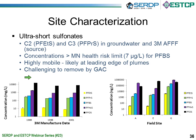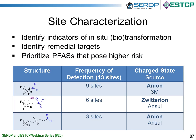So these are species to keep in mind if you're designing remedial schemes. Moving on to more site characterization, we're turning our attention to trying to understand the remaining highly fluorinated substances in groundwater. Here's an example of three species. These are found in groundwater. You can see it, we have the three chemical species here.